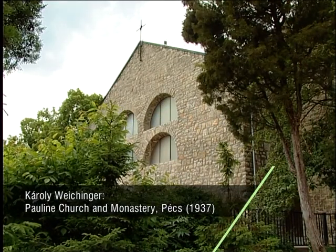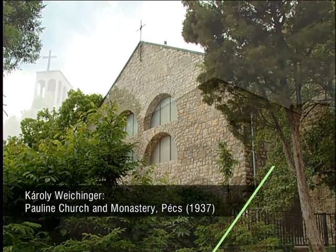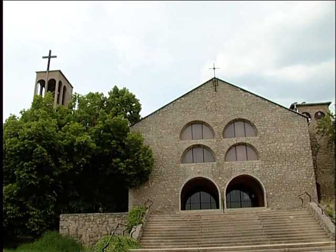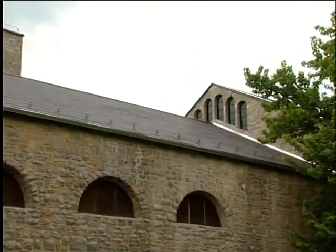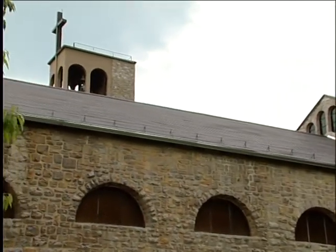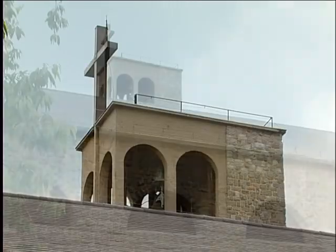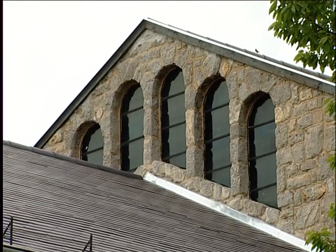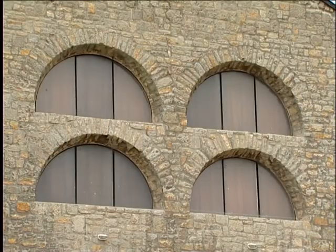The Pauline Monastery and Church in Pécs is a representative example of the modern-spirited religious architecture of the age. During the planning, Károly Weichinger's lyrical style resolved the closed cubes of geometric masses with the help of the nice arrangement and big semicircle windows.